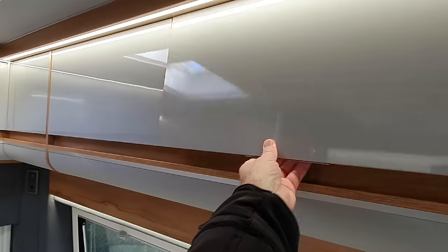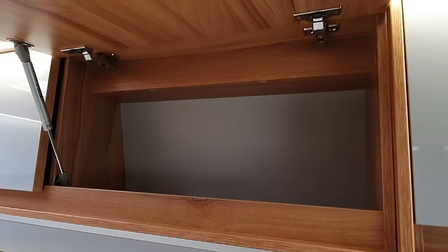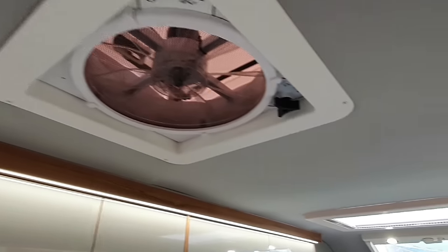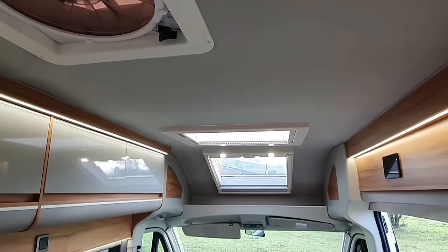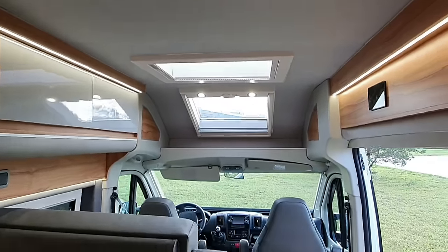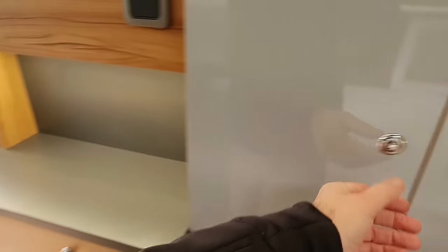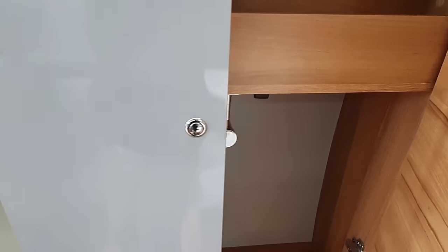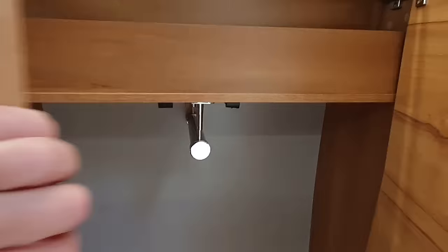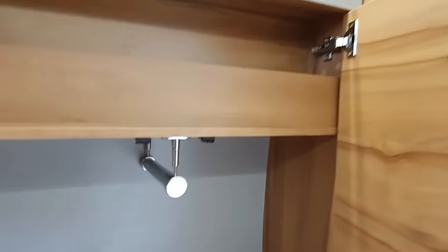We've got storage all around. We'll just open one because you can see they're all the same. So, got a fan here, but further back we've got two skylights. I like skylights, they let plenty of light into the vehicle. Here we've got a wardrobe. Obviously it's not going to be very deep, but you can get a couple of business suits in there, the sort of thing you'd need when you're on your campsite. More storage above.